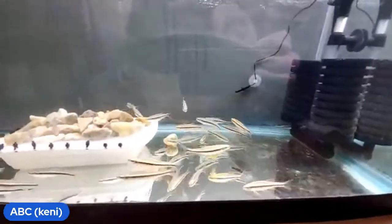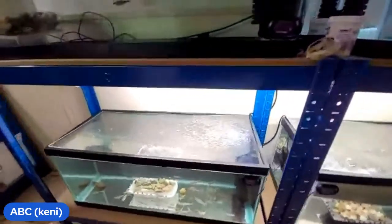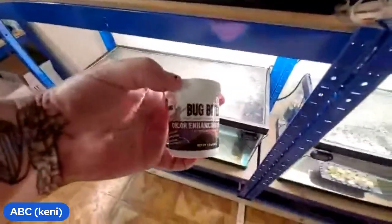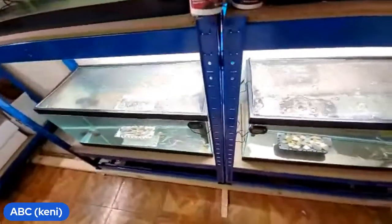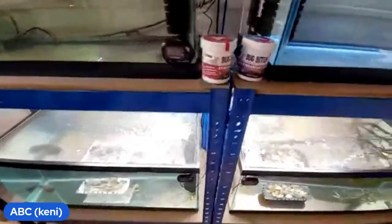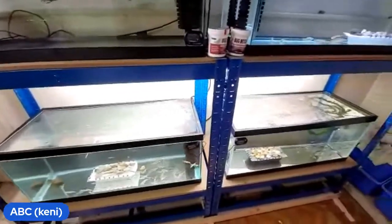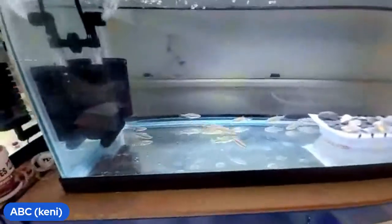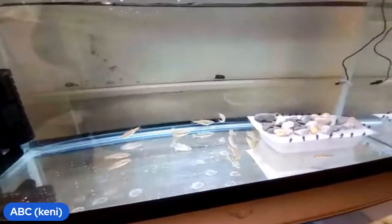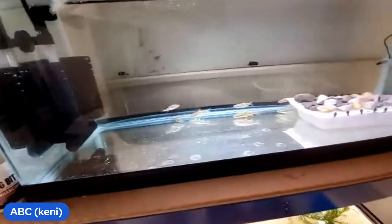Nice. Yeah, I really like it. What are you feeding these guys? So all of these guys primarily get the color enhancing bug bites, the formula bug bites. And they absolutely love that. And then I'll feed them some of the rods' food as well. So it's really not a prepared food. You're still feeding them essentially what they would find in the wild. Yeah, yep. So native food, in effect.